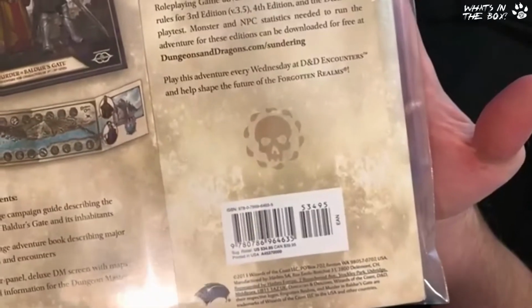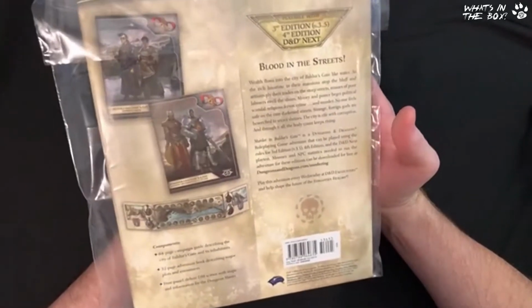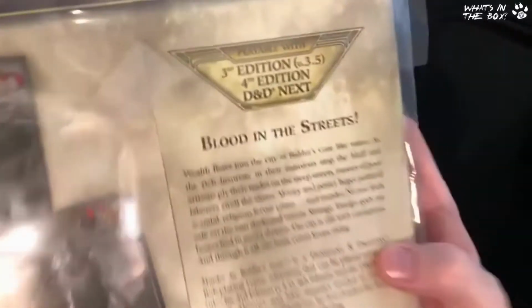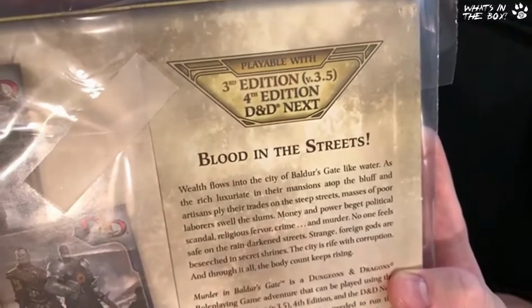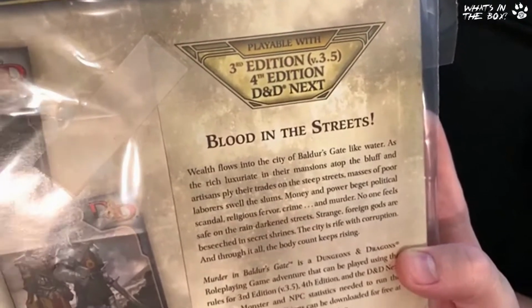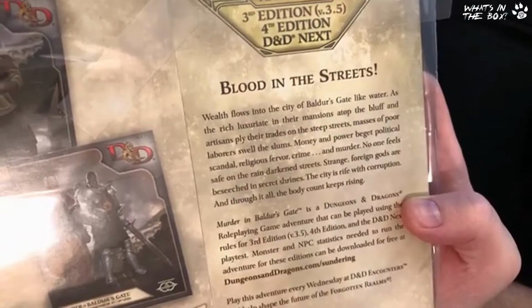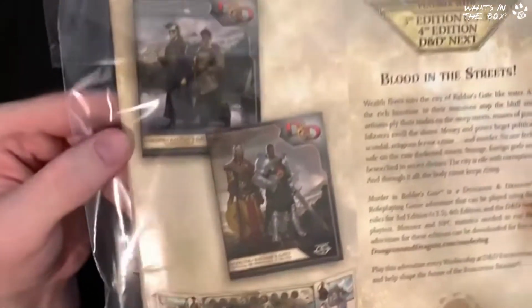I have no idea how much I paid for it in the shops. Probably about $29.99 here in the UK. But you can see it is playable with 3rd edition, 3.5, 4th edition, and D&D Next. And D&D Next is, as I mentioned, the bridge between 4th edition and what became known as 5th edition. Now, I'll show you what's in the content.